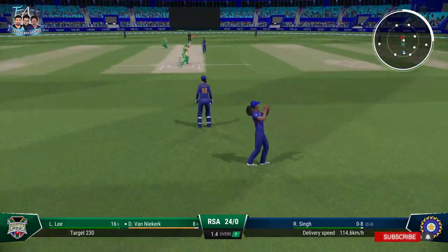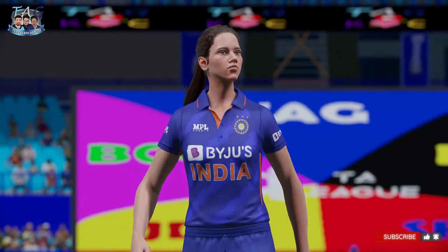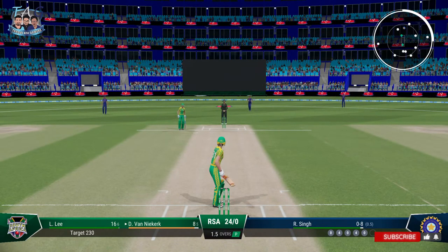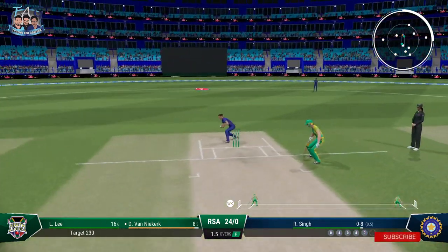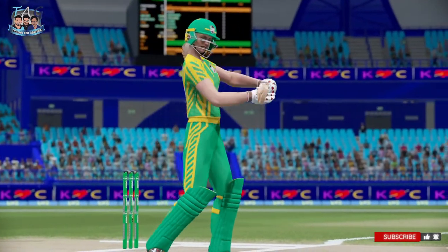Drives it, complete miss. Well, that's the right shot to choose, but timed it badly. Couldn't get the drive away. That's great fielding. The ball was flying. End of the over, 9 off it. South Africa are 25 for none.